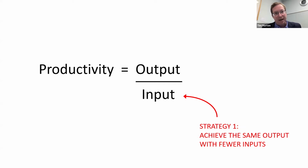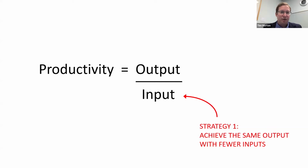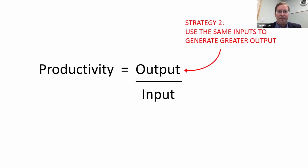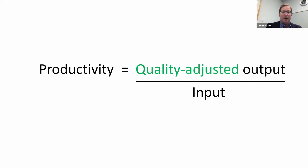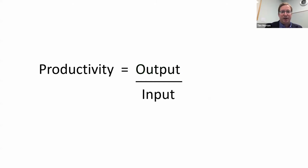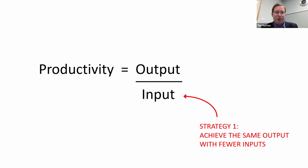First of all, if you could click onto the next slide, please. First strategy is to think about how we change the inputs. If you could click onto the next slide, please. Thank you. Sorry, I'm behind. So if you could go back one slide. I'm sorry about that. So strategy one is to think about how we change the inputs to improve that ratio.